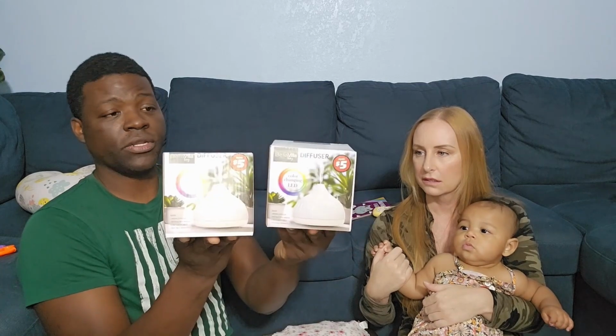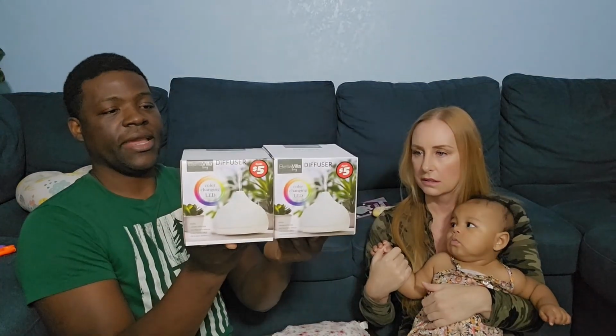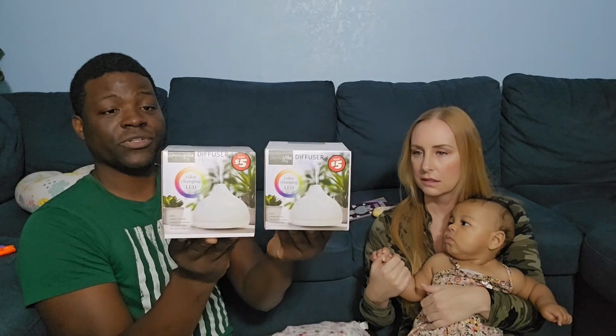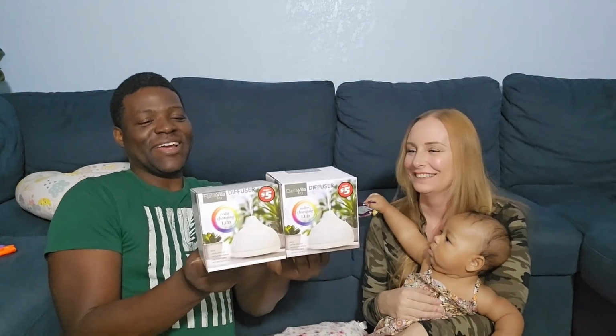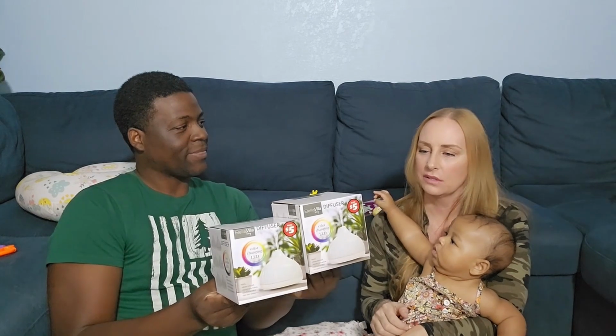We also picked up some diffusers, right? I keep searching for diffusers and I found them at the Dollar Tree Plus section. And these are LED diffusers and they were only $5. Wow, what a deal. It's because I keep looking for them. They're so expensive at the mall. And I can't even smell, so I don't really care about it.